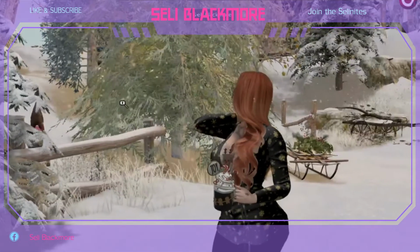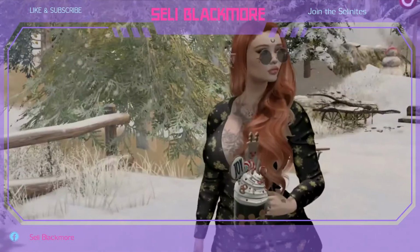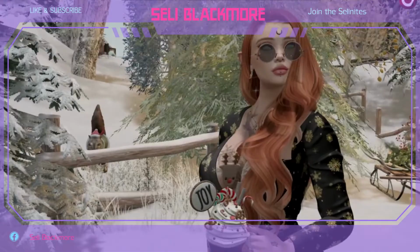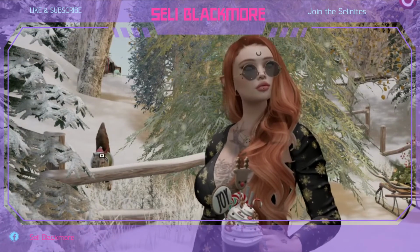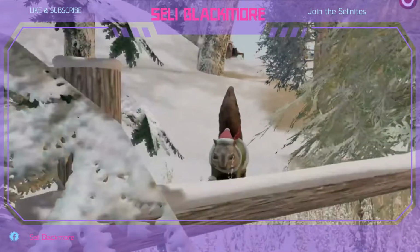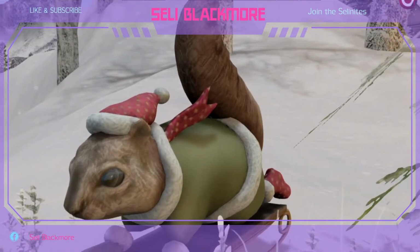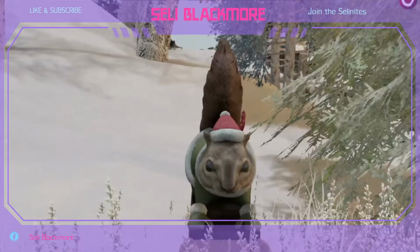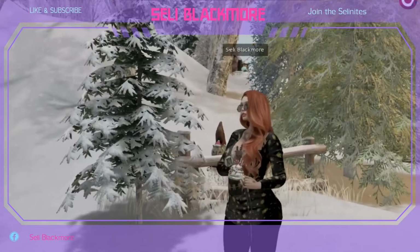What the heck? What is that? Let's see. Is that a squirrel? It's a squirrel riding a sled. Oh my god, that is adorable. That is really super cute. If I saw a squirrel that big, I would probably freak out though, not gonna lie.